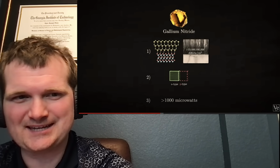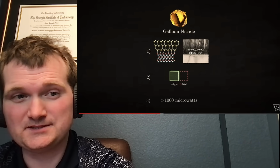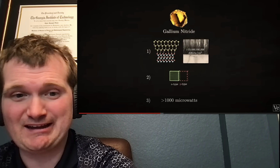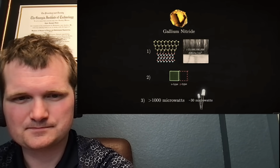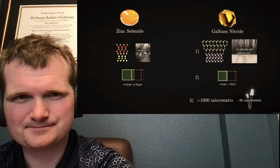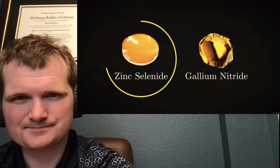Even here, looking at this gallium nitride material struggles, I'm just thinking of the material struggles that were needed to withstand extreme heat and neutron bombardment in a fusion reactor. That's two orders of magnitude more than any prototype had ever achieved. So between the two candidates, almost all researchers were focused on zinc selenide.